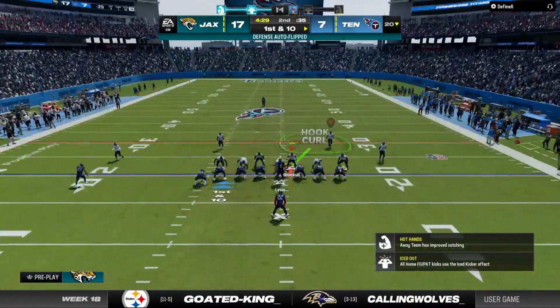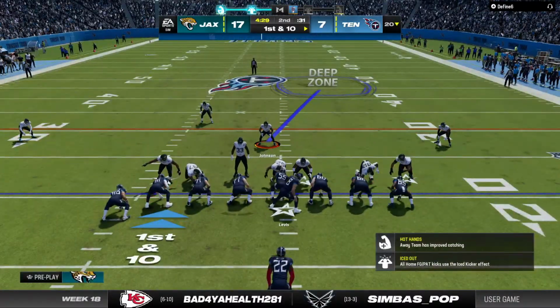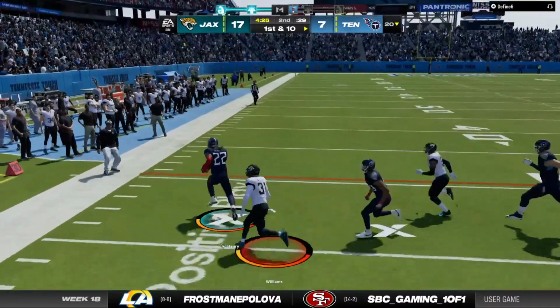Tennessee offense about set and ready to go. Well, certainly they'd rather have the scenario they had last time out, Charles. Remember, they had the short field. They took it in the end zone. Now this is going to have to be a longer, more sustained drive if they want.